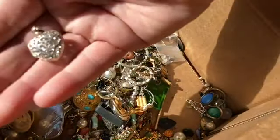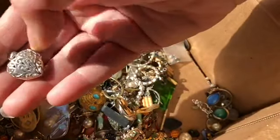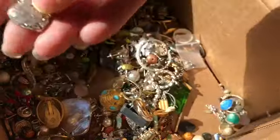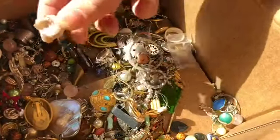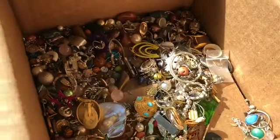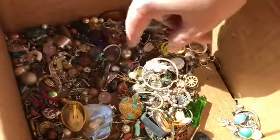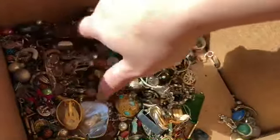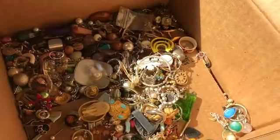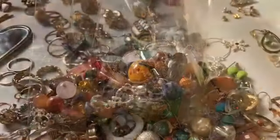Oh, that's pretty. Might be silver. Little locket. Or probably like a potpourri pill holder type thing. Another shell. There's a lot of junk in here. But earring backs and tiny little stud earrings often get left at the bottom of these boxes and often prove to be gold or silver. So I'm going to sort this and be back to show you if there's anything good in here.